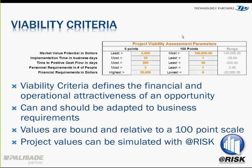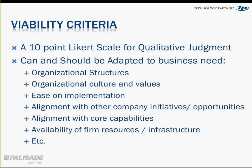So the next one, whoops, is fit. It's a 10-point Likert scale. We've all seen them. Basically, the subject matter experts, and again, you can have more quantifiable buildups, need to produce a scale of 1 to 10 on whether this opportunity fits with my organizational structures. Does it fit with the values and the culture that we have? Is there ease of implementation? So do we have the mindset to get it done right, the skills?